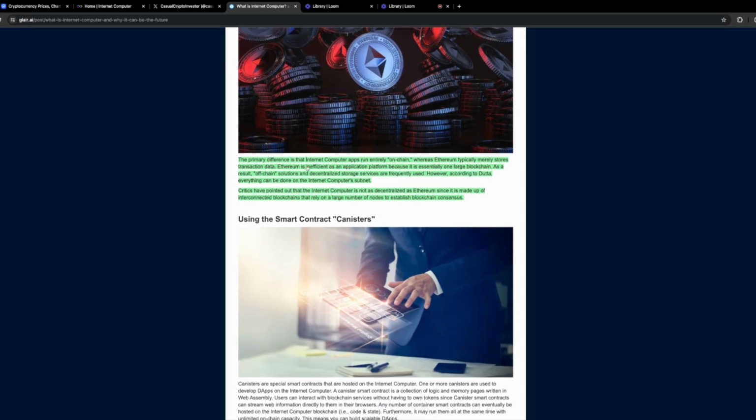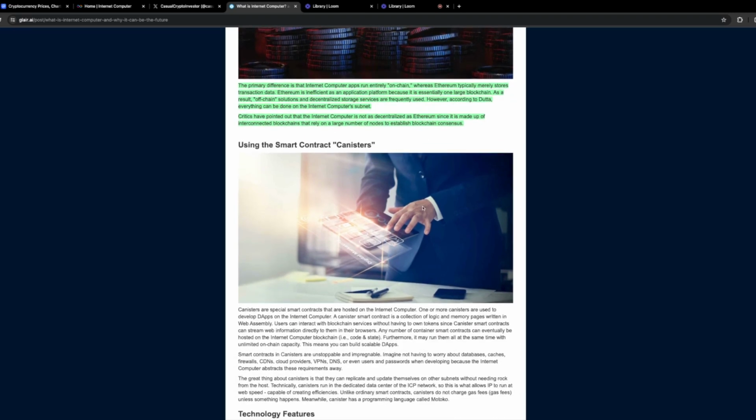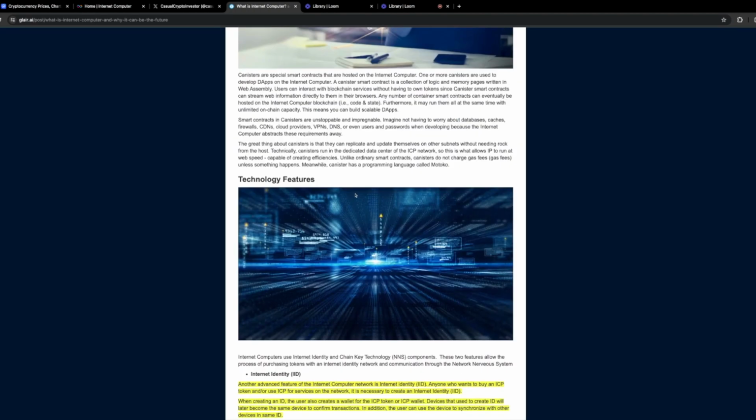So moving on, it says the primary difference is that Internet Computer apps run entirely on chain, whereas Ethereum typically merely stores transaction data. Ethereum is inefficient as an application platform because it's essentially one large blockchain. As a result, off-chain solutions and decentralized storage services are frequently used. However, according to Dutta, everything can be done on the Internet Computer subnet. Critics have pointed out that the Internet Computer is not as decentralized as Ethereum, since it is made up of interconnected blockchains that rely on a large number of nodes to establish this blockchain consensus, right? Okay, fair enough, right?